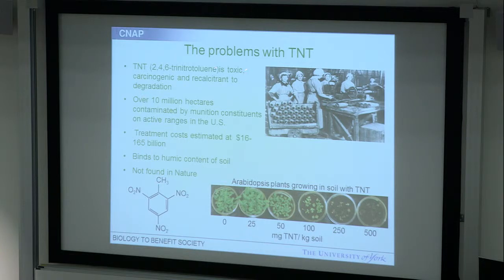It's extremely toxic, and here we've got some workers in a munitions factory in the First World War filling shell cases by hand. This causes liver dysfunction, and it's a carcinogen as well. So it's really, really horrible stuff. But it's okay because they've got a bonnet and a pinny, so there's no worries, they're going to be fine.